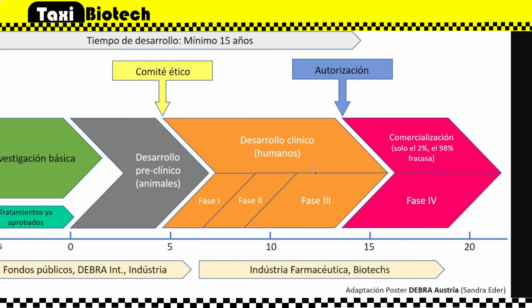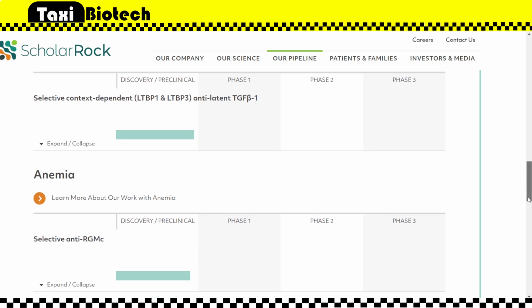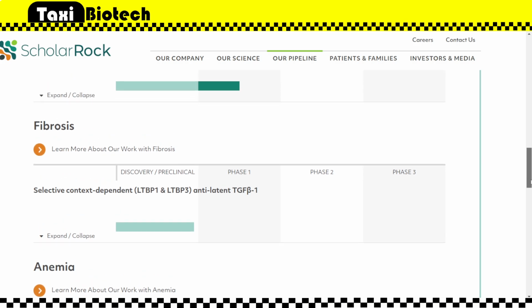In every phase that a drug enters, it could fail or it could pass, but it fails in some of these phases. The stock market is going to reflect it. So the first one, Scholar Rock, has a quite good pipeline with several molecules, in discovery or preclinical.